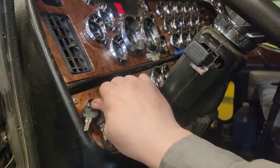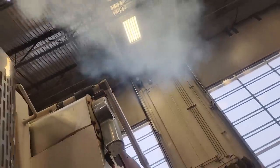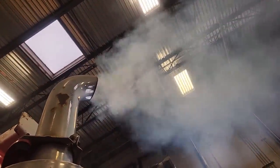So here we go. Hopefully it smokes still. Oh yeah. Quite a bit of smoke. So that's good, and you can really see it with the contrast of the building here. So three and four have been swapped. So basically what we're gonna do is cut out three. If the smoke goes away, you know the injector is the problem because this is the injector out of four, but it's a number three cylinder.